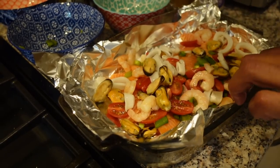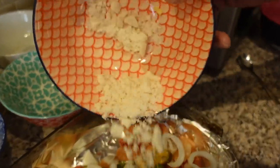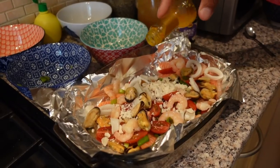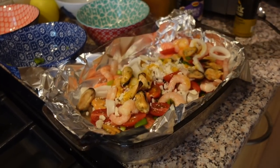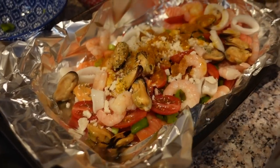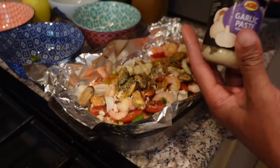Shellfish, prawns, squid, a bit of lemon, if I can get it open, dash of that, a bit of coconut cream, we like it hot, so a bit of house jerk, a little bit of curry powder, look at this, wow. Black pepper, garlic. Spoon of that, well, maybe and a half.